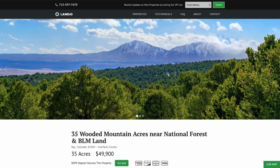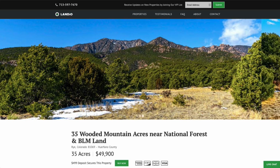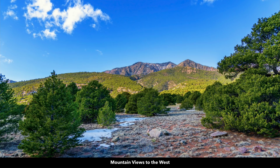We have a new property in southern Colorado. It's 35 wooded mountain acres near the San Isabel National Forest and thousands of acres of BLM land. This is an actual view from the property looking south at the Spanish Peaks, and here we're looking west. This is looking up Greenhorn Mountain. The property is on Greenhorn Mountain, and here you have the San Isabel National Forest.